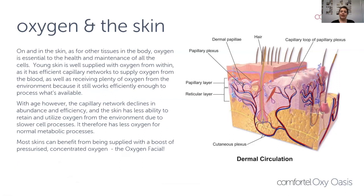Now, as we mentioned earlier, when you are young and your skin's healthy and full of blood vessels, it's actually able to do all of those processes quite well by itself. But with aging and with things like pollution, especially, as well as all the extra things that we do to ourselves, like maybe smoking, like maybe having a poor diet, spending too much time in the sun, all of that free radical activity that damages our skin and impairs our cellular processes, all of those things can actually be healed and improved by using oxygen in the skin.